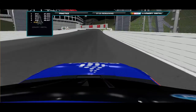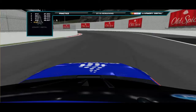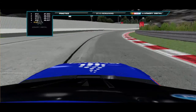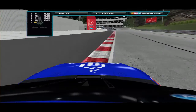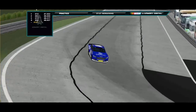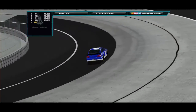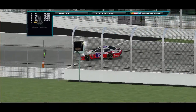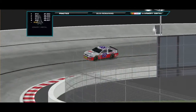Under the bridge. Comes into turns 1 and 2. This car has decent downforce. And that's a lap at Old Spice. No improvements through the pack, as everyone's starting to slow their times as they're all reaching about their 10th lap.